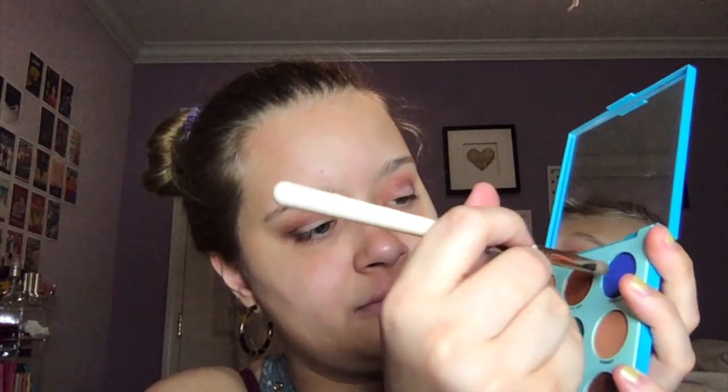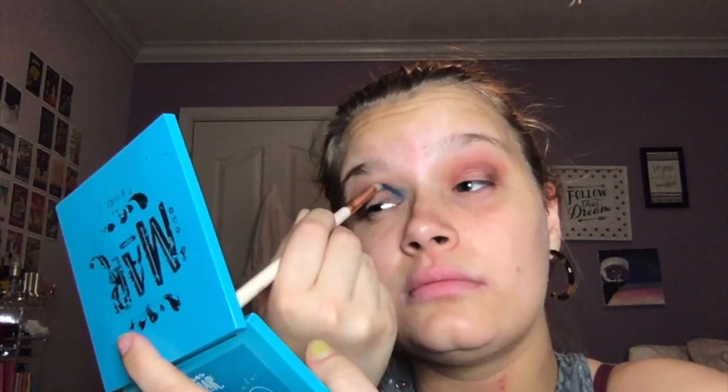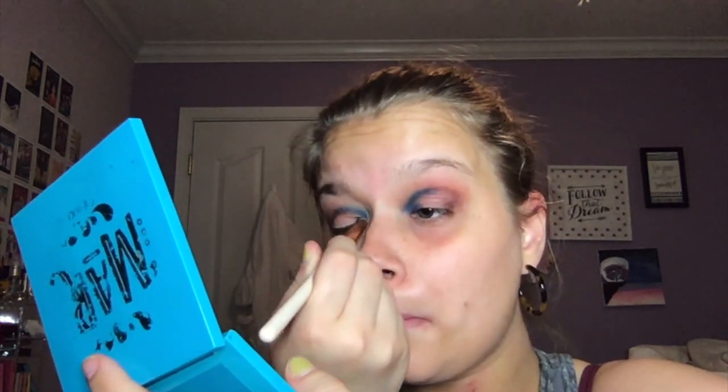Okay. Blending this. I'm thinking about doing a different color on the inside, which is going to be that blue, Detour. Going into that blue shade, Detour, and then taking it on the inner corner right there and bringing it up to meet where we had that brown in the middle. Now I'm going to take that fluffy brush again and blend it together.